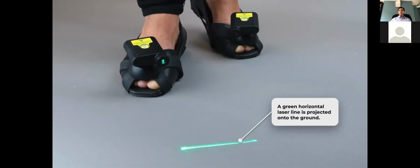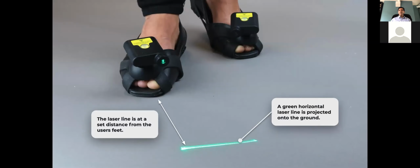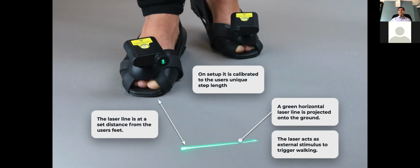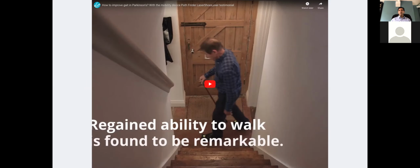How does it work? A green horizontal laser is projected onto the ground. The laser is at a set distance from the user's feet. This can be calibrated to the user's unique step. The laser acts as an external stimulus to trigger walking. Here's a video and testimonials from our users.